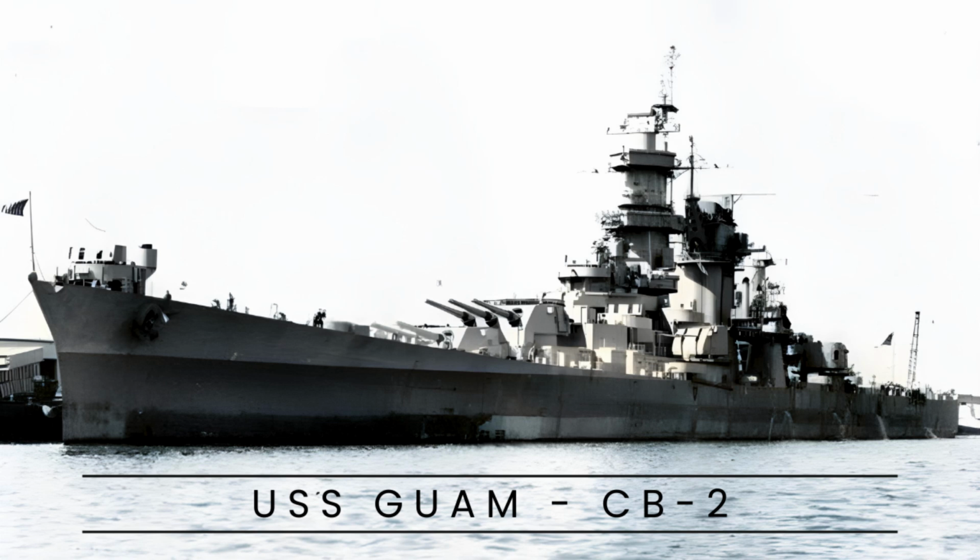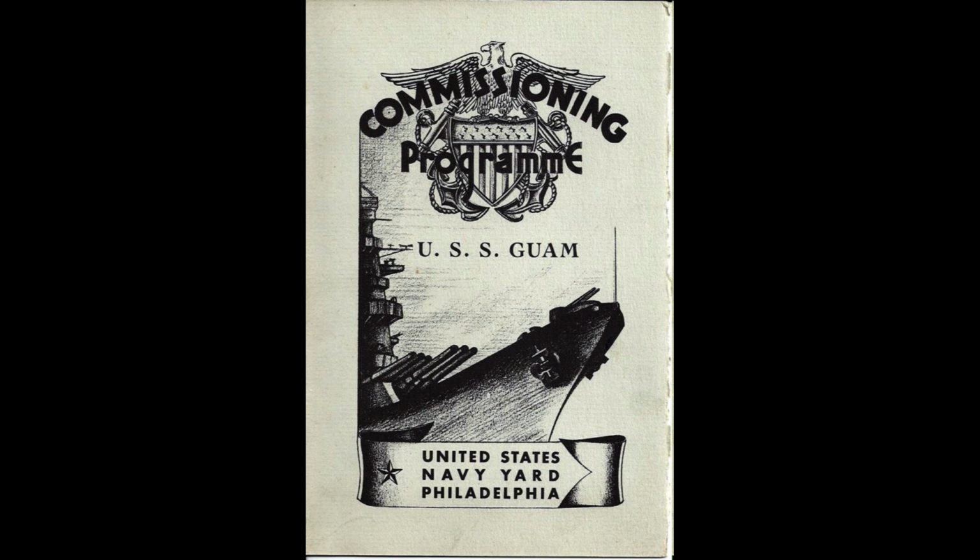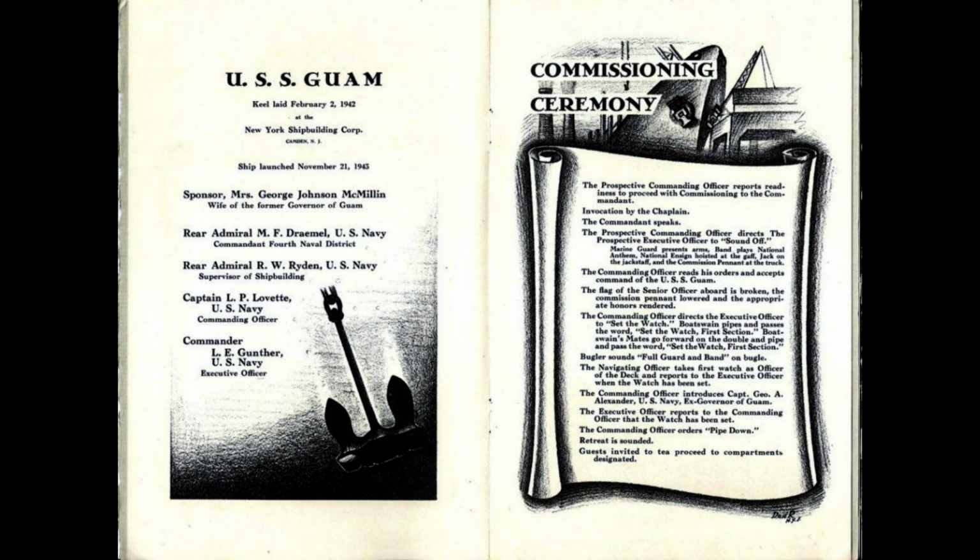The USS Guam, an Alaska-class large cruiser, served in the United States Navy during the final year of World War II. As the second and last ship of her class, Guam was named after the American territory in the Pacific and assigned hull number CB-2. Due to her late commissioning, Guam's wartime service was limited.